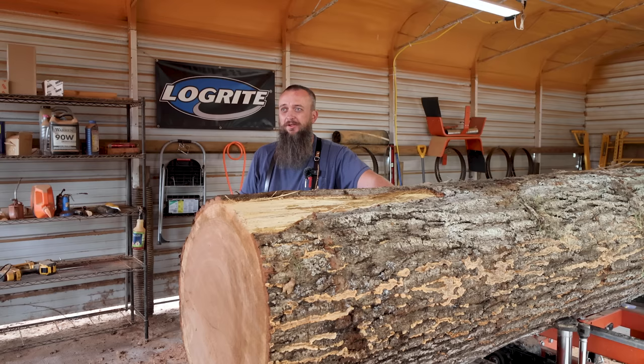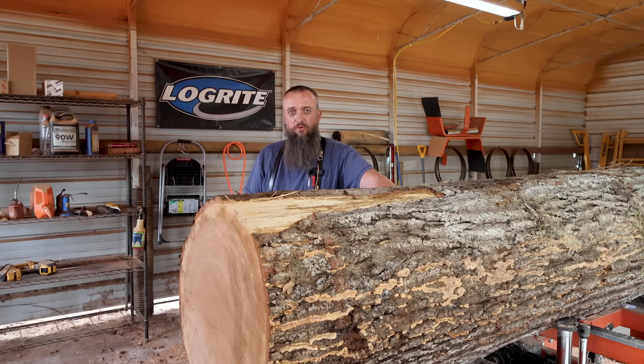And the main reason I took this order was, number one, I got more red oak than I know what to do with right now. Number two, I like sawing 2x6s, so it's a good day for me right there. I enjoy sawing dimensional lumber because I don't get to do it that often. He got an order for this and he doesn't have any oak right now, so we're gonna help him out.